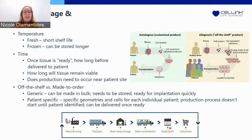And potentially, you might need to coordinate that your production facility is geographically close to where the patients are going to be, or you need to be able to bring patients to the production facility. So having that geographical question can be important. And once we figure out the best method, the best temperature, the cold chain logistics are very well fleshed out for other industries. So the infrastructure is definitely there for us to work with. It's just we need to figure out as an industry what the best practices are.